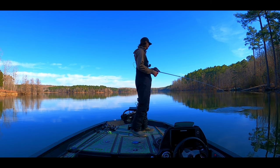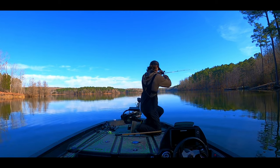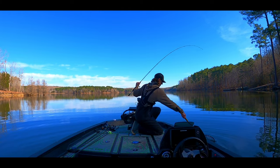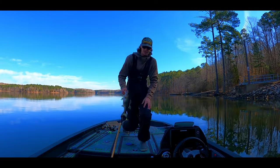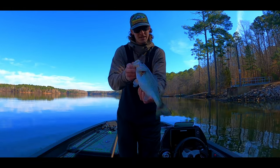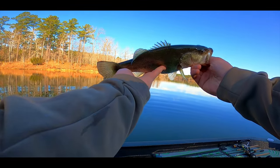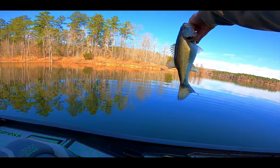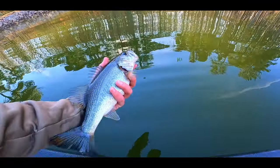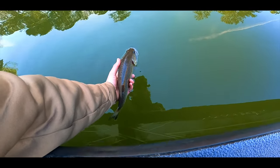About this small one. Another little guy. I don't know, maybe they just needed that sun to warm up a little bit. Yeah, he's a solid one. All right, there we go, another one. A little bit more reasonable size belly, still fat, nice and healthy. Look how thick, you see that tail is just thick. Super duper healthy little fish. Hopefully we get some bigger ones here in a little bit.